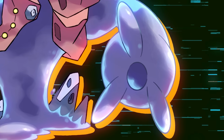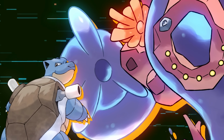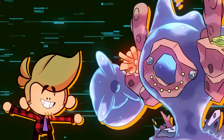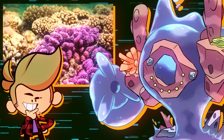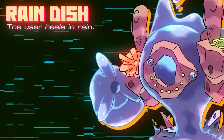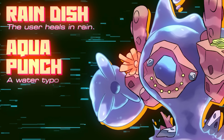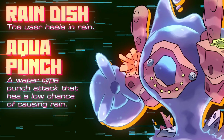It can shoot highly pressurized beams of water from its hands, similarly to Blastoise cannons, and it does this so carefully that it breaks off hunks of reef for easier transport while doing minimal damage. It has the Rain Dish ability, which allows it to heal when it's raining, and it learns a new move, Aqua Punch, a typical punching attack, but it's water type, and has a low chance of causing it to rain.